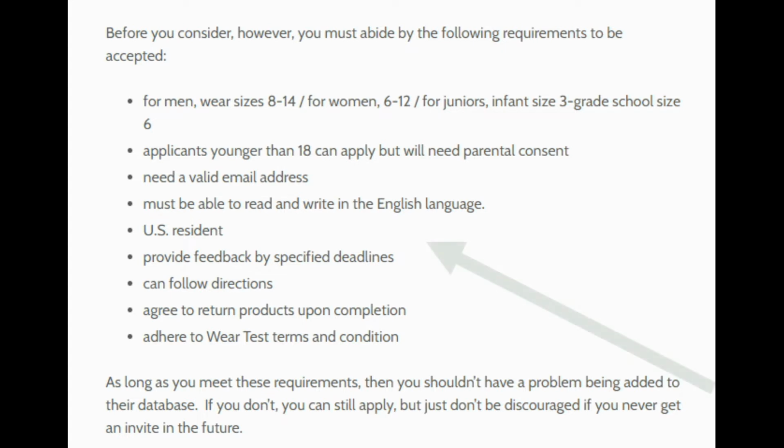And here it is. For men, you need to be between the sizes 8 to 14, women 6 to 12, and juniors be infant size 3 to grade school size 6. This can change at any time.